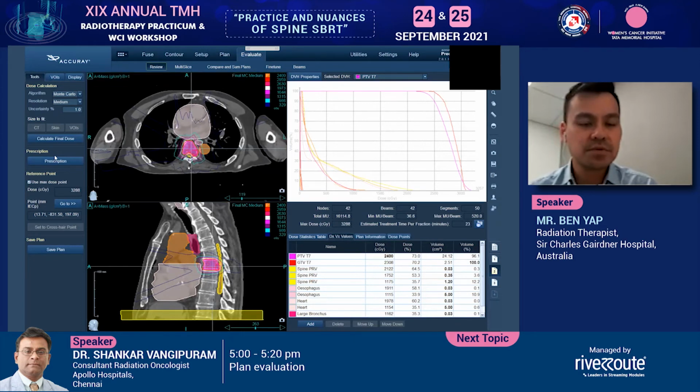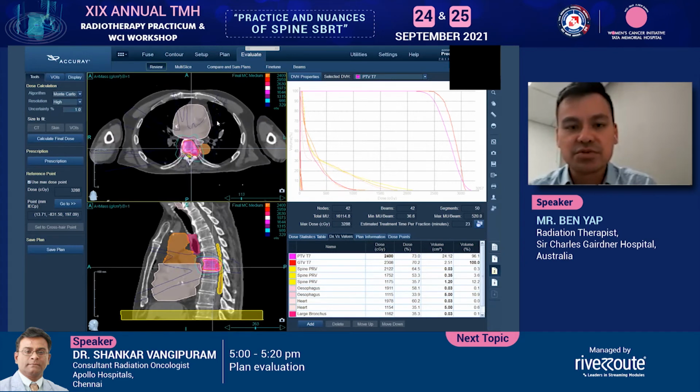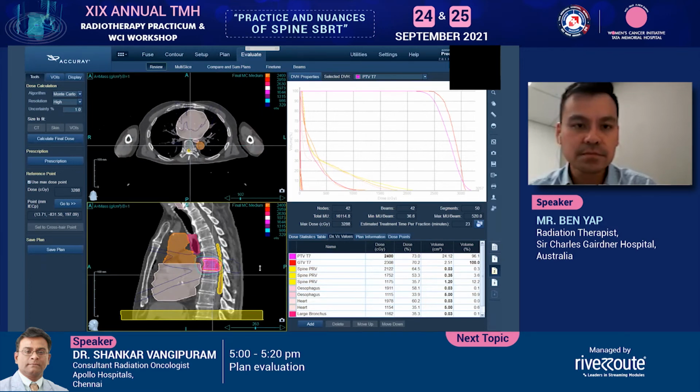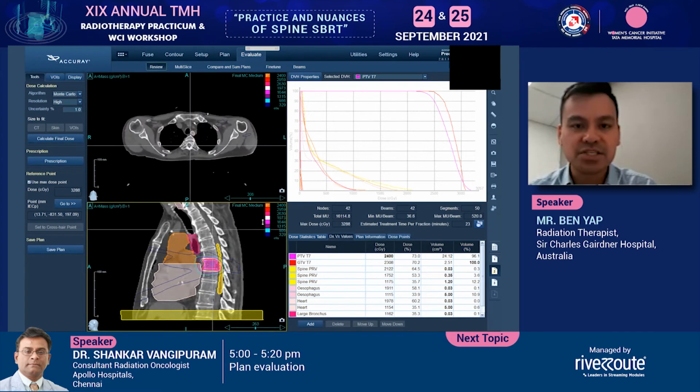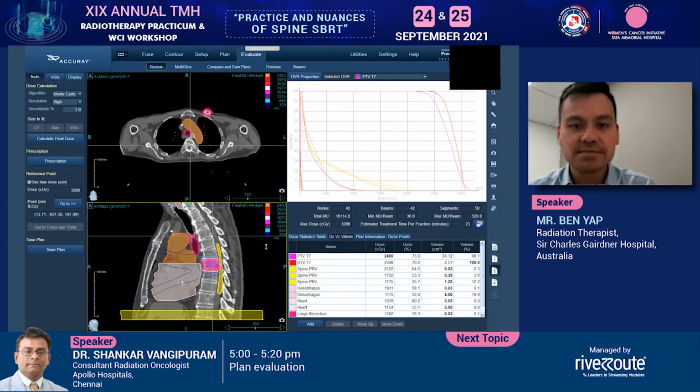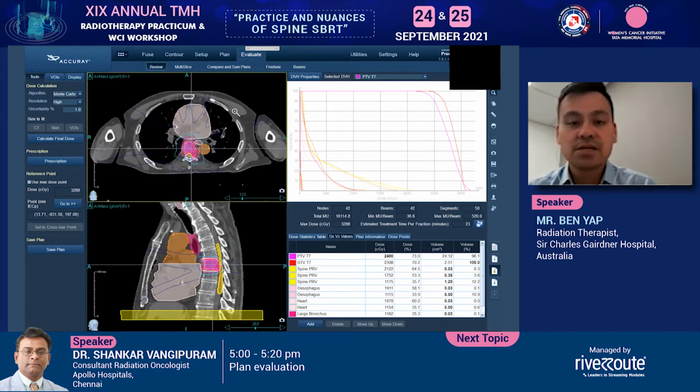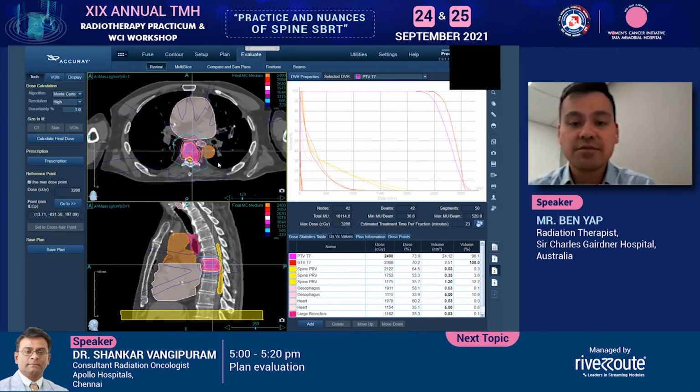This is not deliverable. That means this plan is not ready to go. It's still in medium. If I wanted to finish it, I'd have to put it in high and calculate. But this is just a demonstration. What I'm looking for is I don't want any 30% in the periphery, which I don't have. I don't want doses coming in from the chin or from that port, as you can see. So everything looks very nice. And all in all, I probably would hit play a few more times. If I liked it, I would save it, and we would deliver this treatment plan.